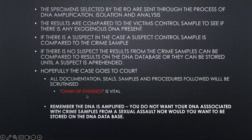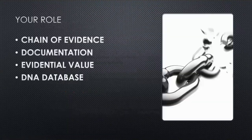Okay. Please remember that the DNA is amplified, so when you are collecting, you also need to be quite careful. Please wear PPE, aprons, masks, gloves, as I said. You don't really want your DNA to be picked up, stored on a database, or stored as one of the possible suspect samples.